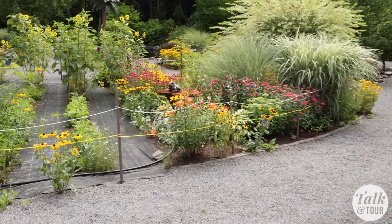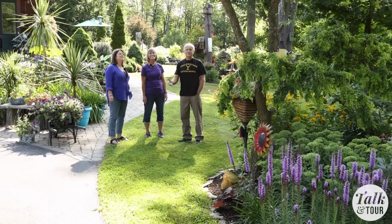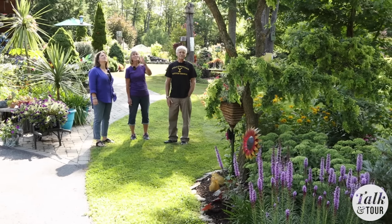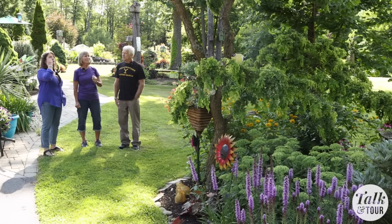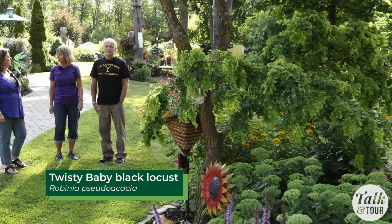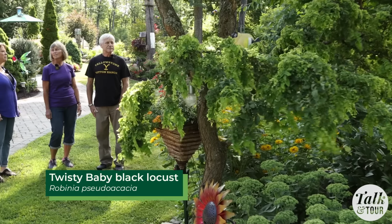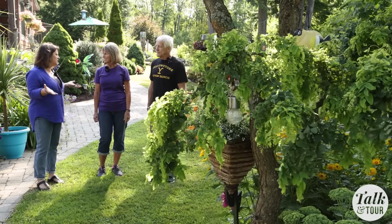And these guys are pretty nice here too. Oh yeah, the twisty baby locust, that's really nice. And they had pretty clusters of flowers, kind of like the golden chain. Very similar, except they're white. Nice. So there's not a bad time to be here, it sounds like. No, I don't think so. I've really enjoyed this visit here.